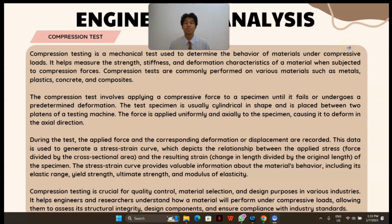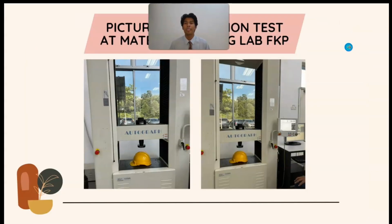This data is used to generate a stress-strain curve, which depicts the relationship between the applied stress, force divided by cross-sectional area, and the resulting strain, change in length divided by the original length of the specimen. The stress-strain curve provides valuable information about the material behavior, including its elastic range, yield strength, ultimate strength, and modulus of elasticity. So this is a picture of the compression test at the material testing lab at FKP.